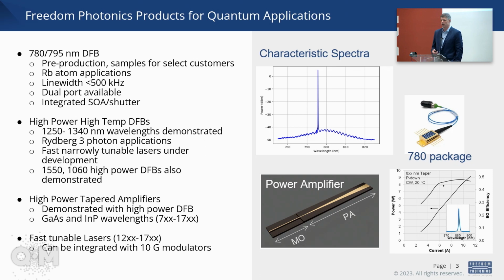Again, that has come up as interest when we talk to people who are looking at Rydberg sensors where they want to be able to hop across channels pretty quickly. And our O-band tunable laser line does go from down in the 1250 nanometer range all the way up into the 1700s. So we make fast tunable lasers across that broad portfolio of wavelengths.